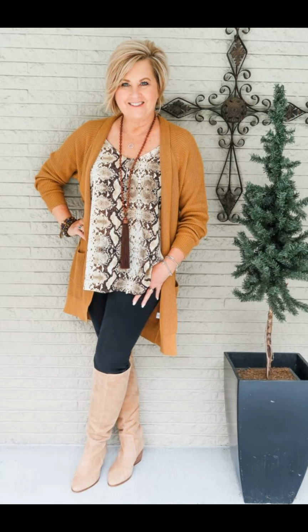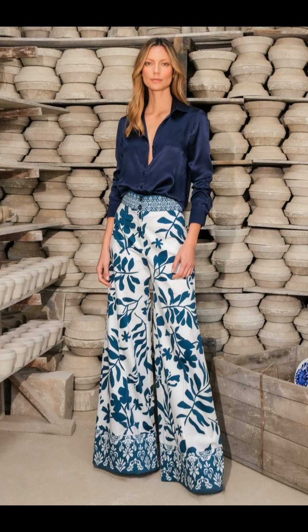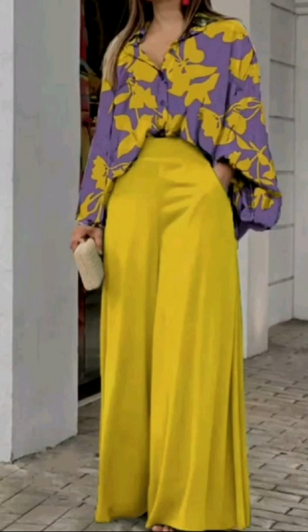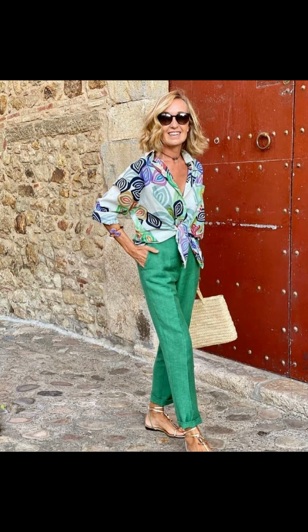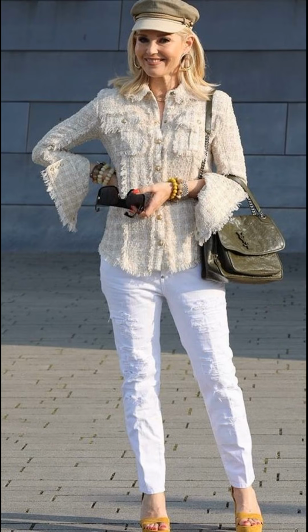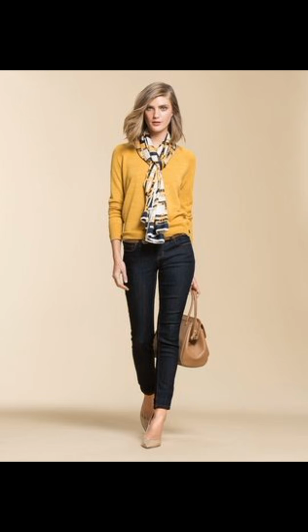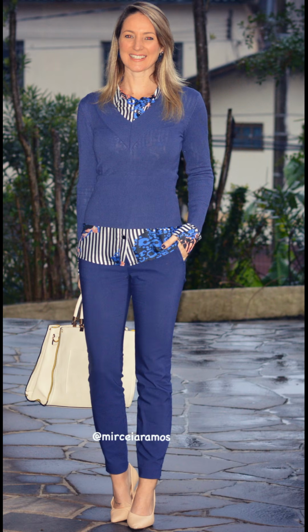Pair a crisp white button-down shirt with ribbed black trousers for a timeless look that exudes elegance. Add a statement belt and sleek pumps to elevate the ensemble further.